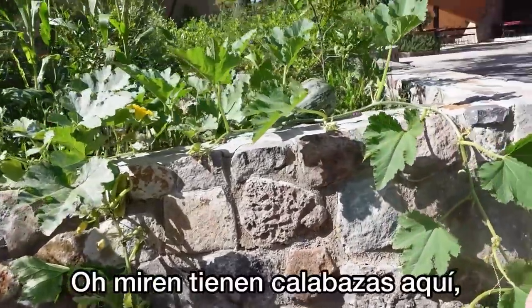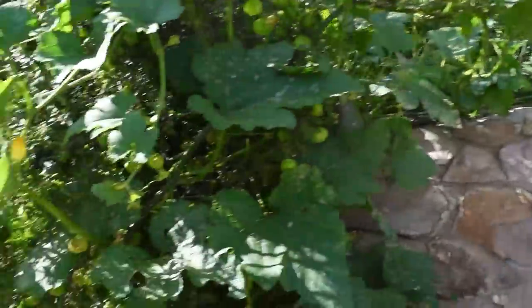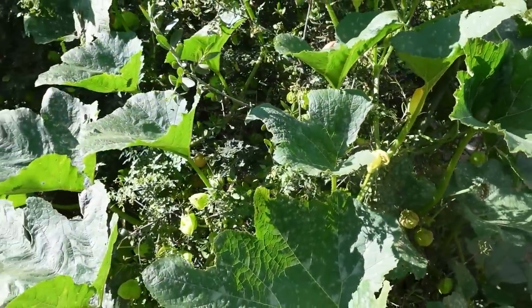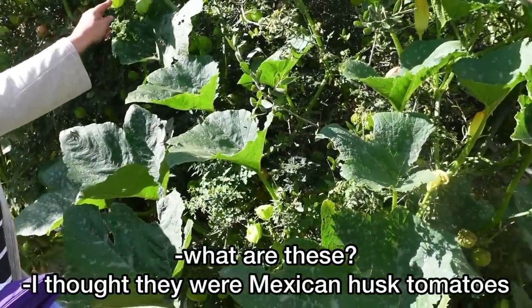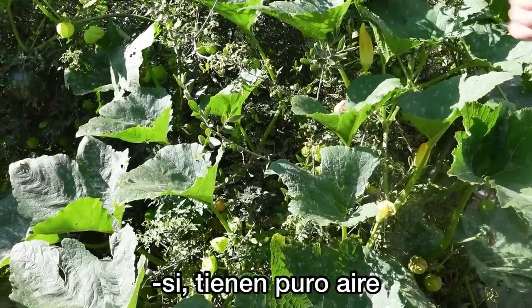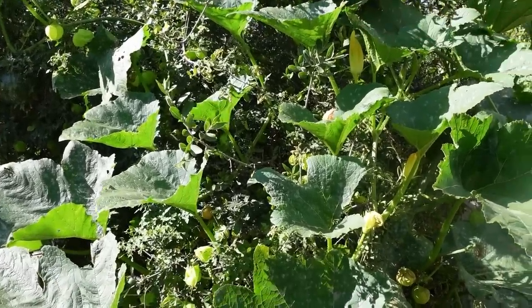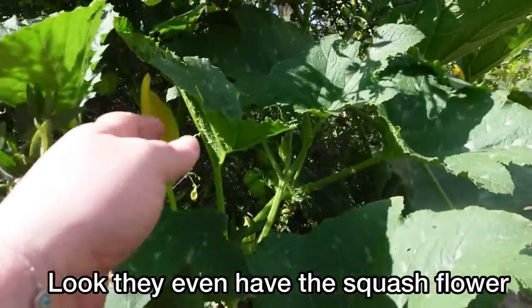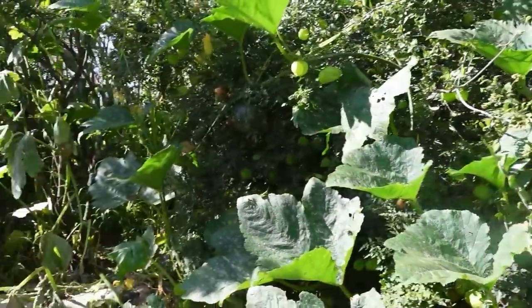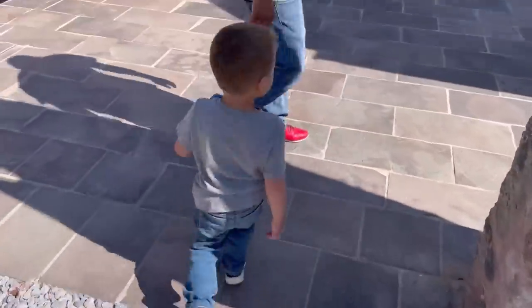Oh, look, they have calabazas growing. And oh, mira, Fidel, mira. Es como tomatillos, ¿no? Pero no hay nada adentro. No, it's just pure air. And mira, tienen la flor de calabaza. Oh, because the plants are together. It says no puppies.